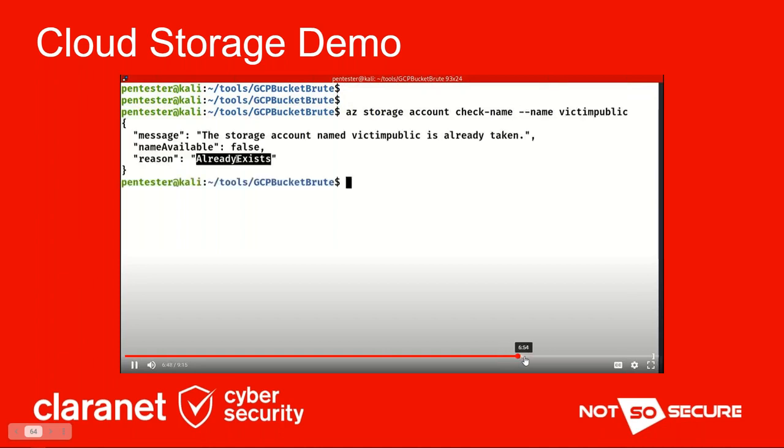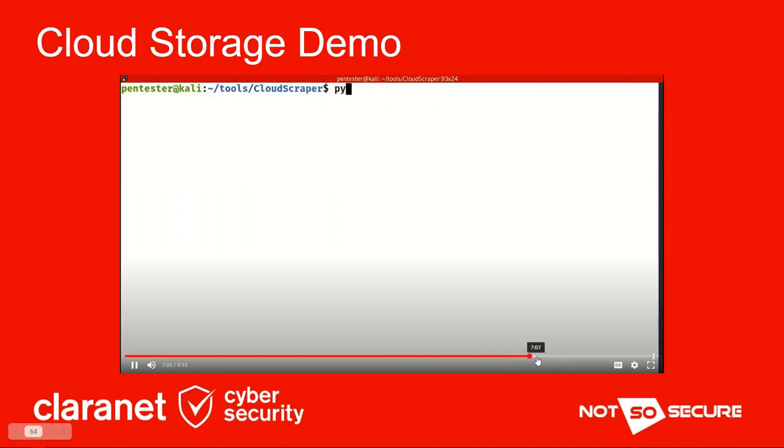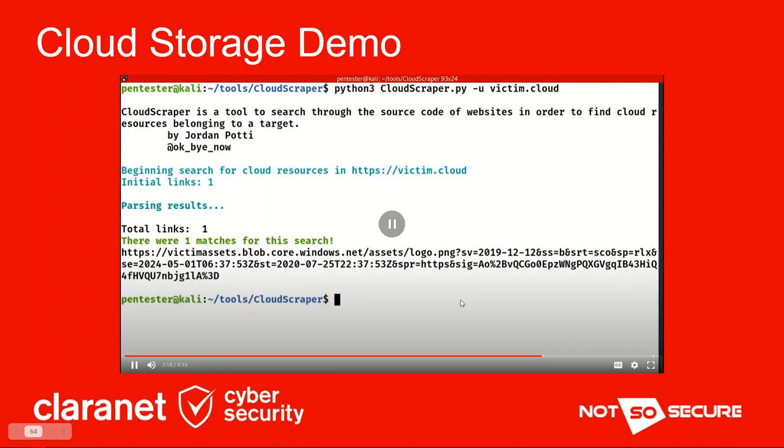Okay, so we're getting into our signed URL now. So I've used a program here called Cloud Scraper, and I've pointed this at our target domain. It's gone through the source code of that main page and it's looked for any URLs that point to any kind of cloud service whatsoever, and it's found that SAS URL. Remember, we want to check the SRT and SP parameter. SRT here, SCO, very powerful, and SP, read, list, and execute. So we can steal files at least, but we can't write.